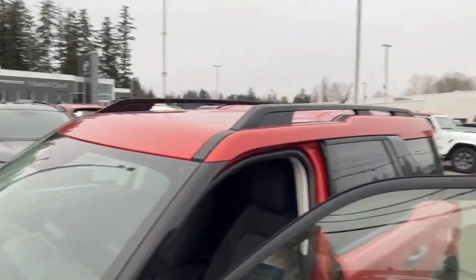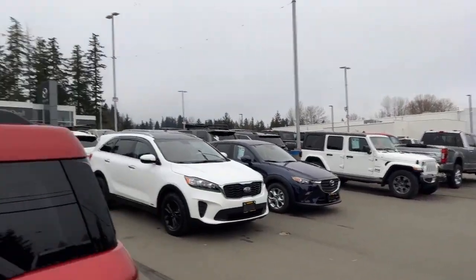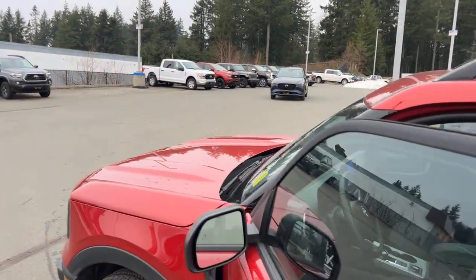We got new Mazdas. We just got a 2022 CX-5 Sport design in, which is a brand new trim level for the CX-5, which looks incredible. It's based off of a GT trim, and then it adds a couple of extra features, some design cues and all that fun stuff. Super cool. Yeah, so I'd love to show you around anything on the lot.